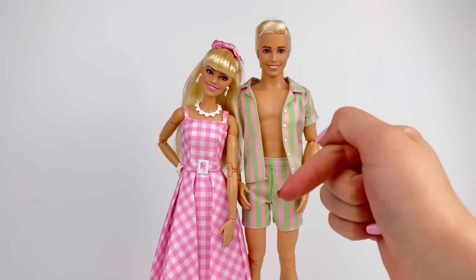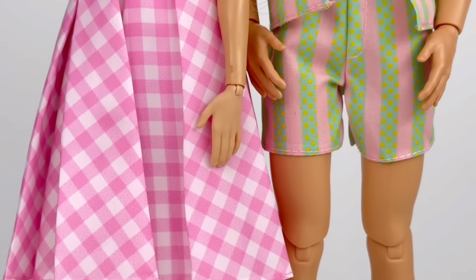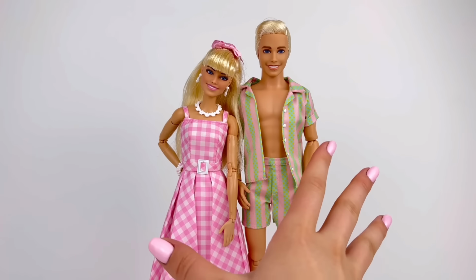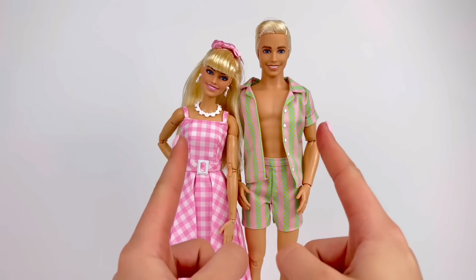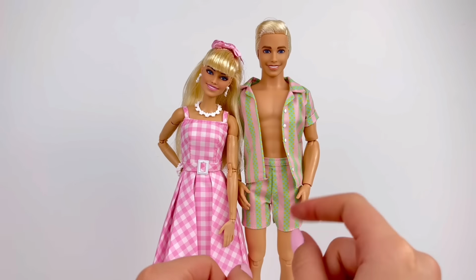Let me know in the comments below what you guys think of these new Barbie the Movie Barbie dolls, and if you're going to consider purchasing them yourselves or any of the other stuff from this new collection. And do let me know if you think they look true to the actors that play in the movie. Personally, I think they did a pretty good job with the replication.